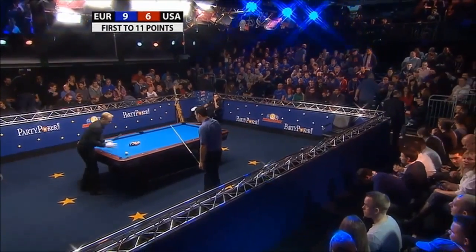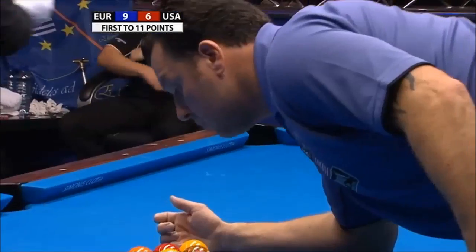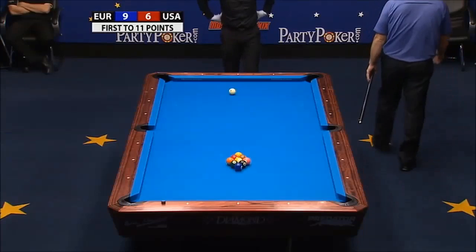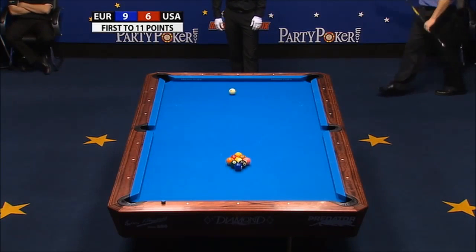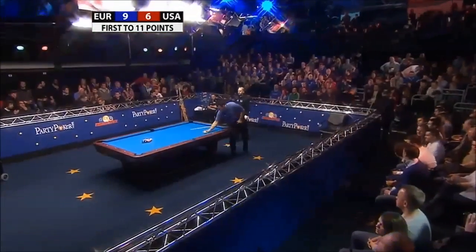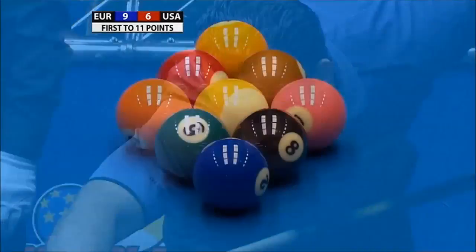Well, I was incorrect. Dennis is breaking here. Makes a big difference. Can Dennis redeem himself with a break and run out? Hockey rack 5, USA to break, leading 3-1. But Jerry, you know that it weighs on your mind a little bit when you know you let a rack slip away. It's like a two-game swing.